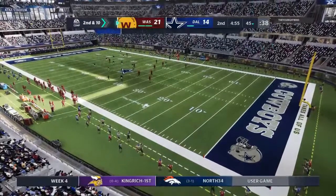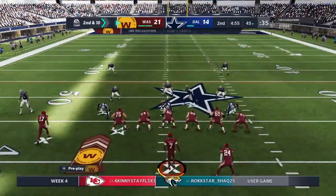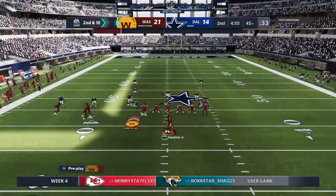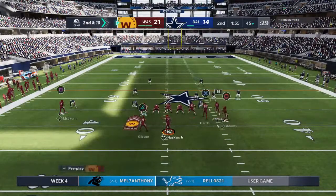It's second down. Thus far, they have been able to move the line of scrimmage very well in the running game. Almost felt like they said in the huddle, can you guys pass protect? Let's take a big shot downfield. Didn't get it on that one, but they may come back to it again.